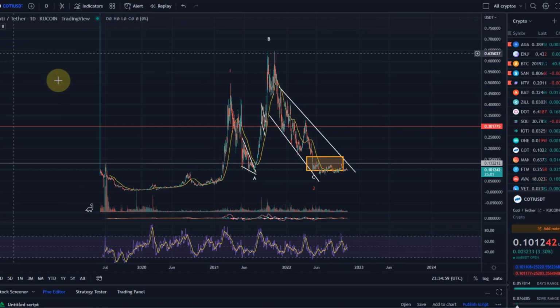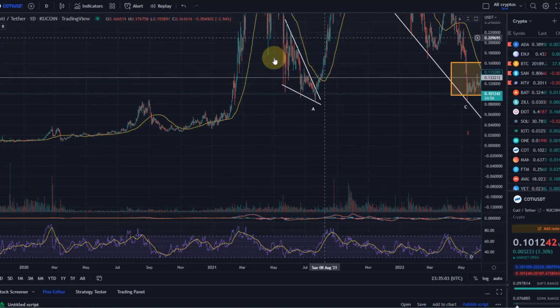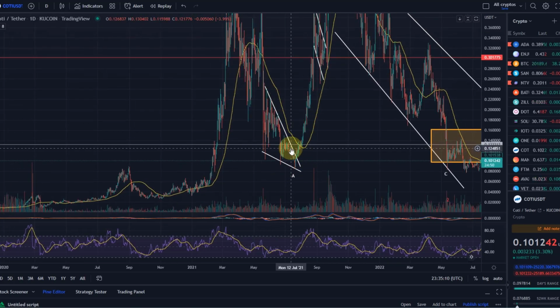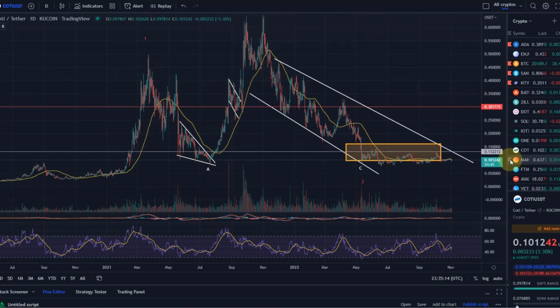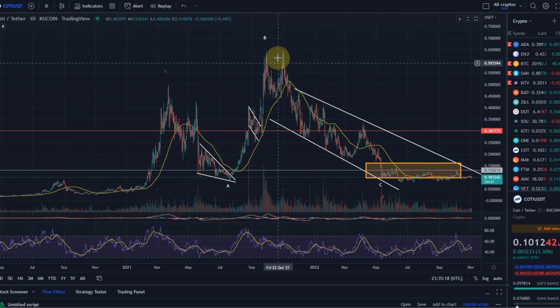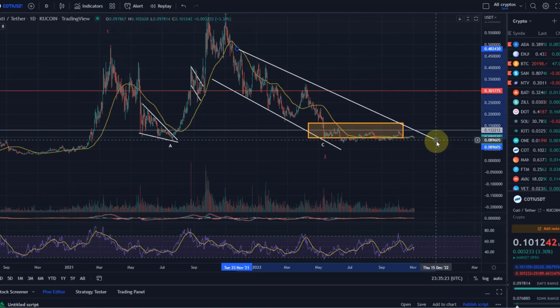Now, it's been a long time, but I did make COTI videos at a point in time. And back in July 21, I identified this descending wedge, which was a very nice reversal pattern, and we broke out and came to new all-time highs. Since then, COTI has failed to perform, and it has come down and made a double top up here, and then just came down and is still in this channel here to the downside.